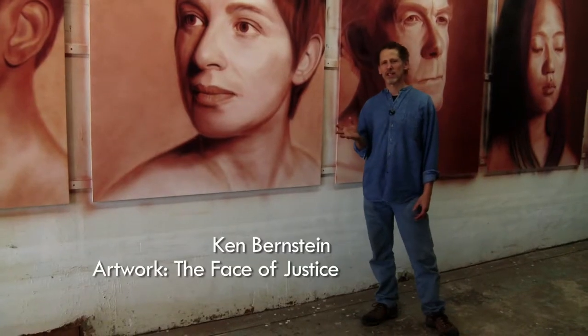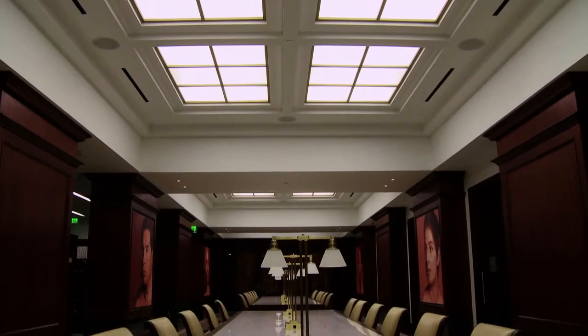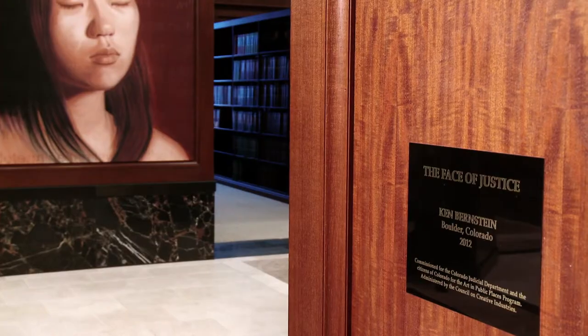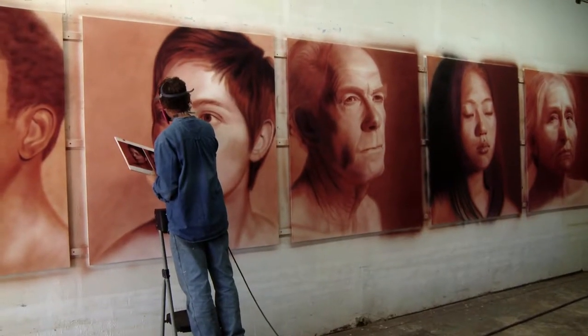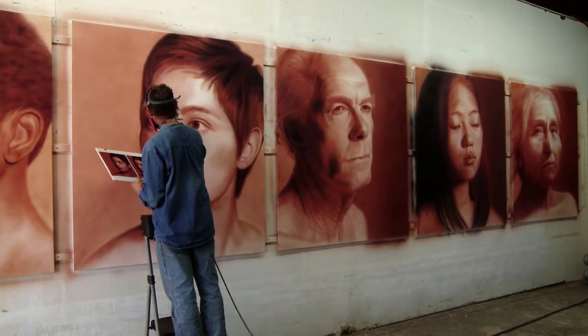Hi, I'm Ken Bernstein, and this is my project for the Colorado Justice Center titled The Face of Justice. Six of them are human beings of different ages and ethnicities. And within my community, I found the people that were perfect for these images.